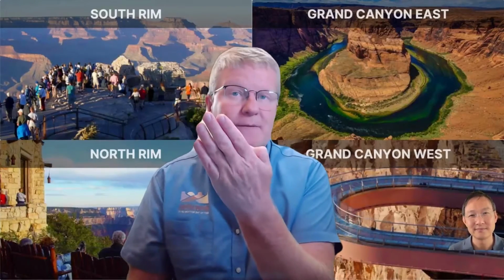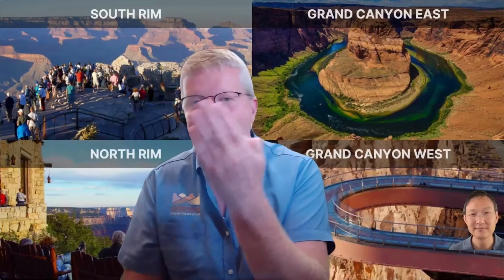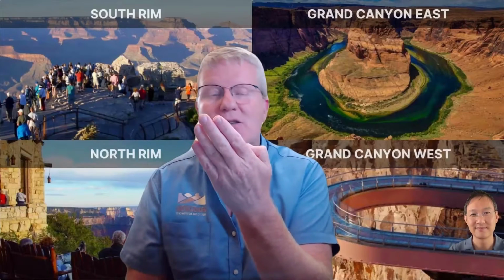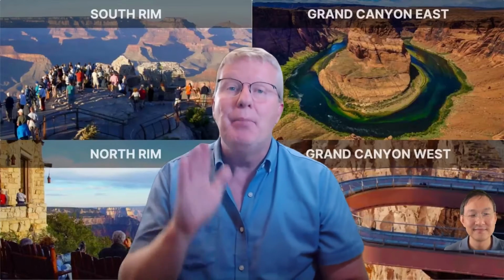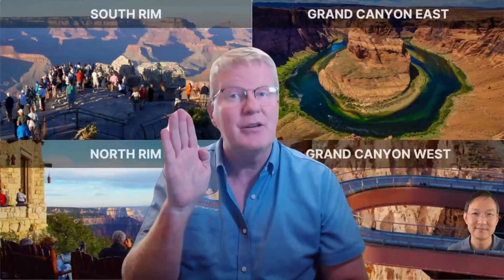The South Rim is the most visited, and in the winter is the easiest time to get in there. And so oftentimes you don't have to book more than maybe 1 or 2 months prior. But peak of season, you're going to want to be booking 6 months prior to make sure you get the lodging that you want.